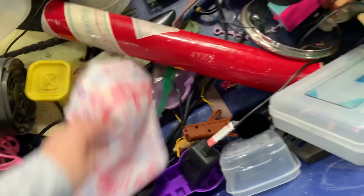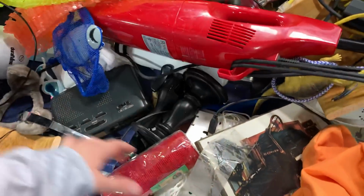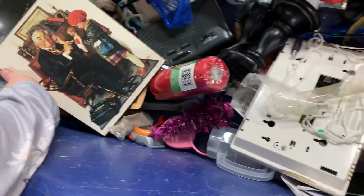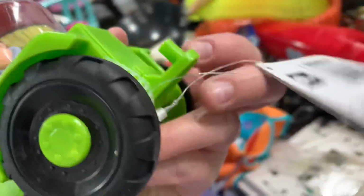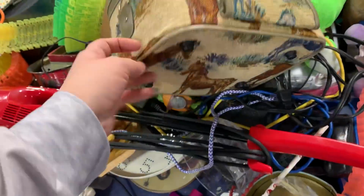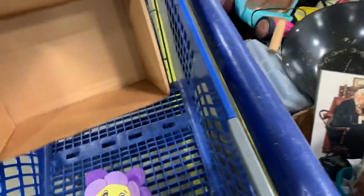Dog bowl. It's part of a Barbie. More magic traps. It's cool. Little Norman Rockwell picture. Marshall's $4.99. Oh, a little people in a tractor, like unopened? Wow. I like that. It just don't stop. Look at this nice horse case. Nice little horse case. Nice looking box.